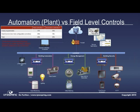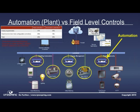So in a typical control system, and for the purpose of discussion, I want to differentiate between automation and field level controls. An automation level controller, in this case, is generally your large point, high function plant controller. But now in today's environment, it also could be a hybrid management device. All in all, it's generally a more sophisticated controller. In contrast, a field level controller is typically your application specific smart device. In most terms, what we run across is your VAV boxes or VAV box controllers, your fan coils, your smart thermostats.